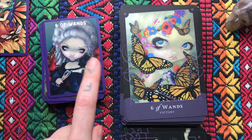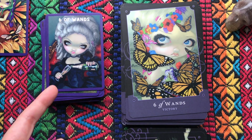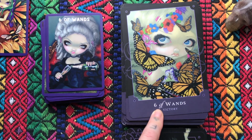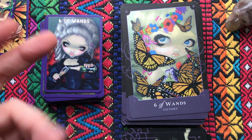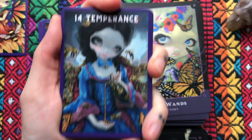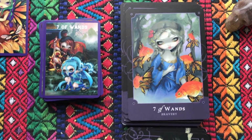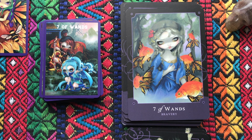Six of Wands. I feel like this was Temperance in this deck. This is definitely better here with the keyword victory too. You're pouring a celebratory glass of bubbly. And then the Temperance in this deck was this. Way better. Sorry, I'm only a little biased. Only a little bit. I would tell you the truth, guys. Julie's my friend. She knows that I'm going to... It's fine.